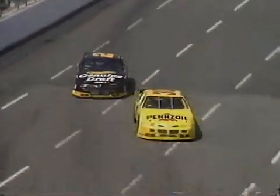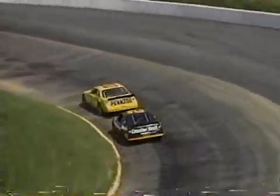Yeah, he has been very, very dominant on the short tracks. Now, some people don't consider Richmond a short track. They call it an intermediate track, and if that was the case, then Rusty has won the 2 short track races so far and is looking for number 3.